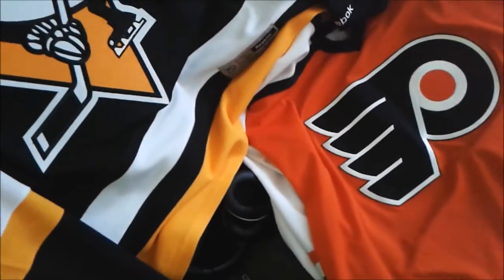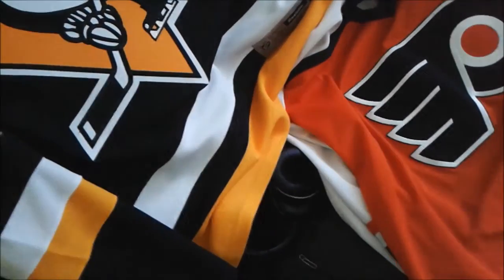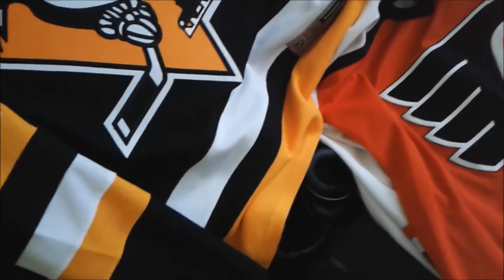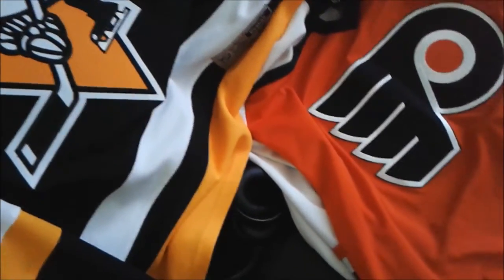I mean, this past season's Stadium Series jerseys are the best jerseys that they've had since they began the Stadium Series, but for the 100th anniversary, I think it would be nice if both teams either had a throwback or a faux back, which is a jersey that's meant to look like a throwback, but it isn't.